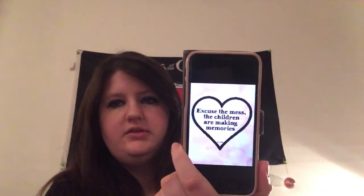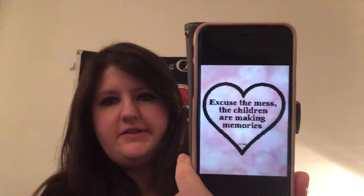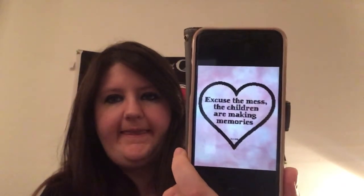So unfortunately, obviously, because I don't have the present here, you'll have to deal with pictures. So that's how it finished. Good. I will try and insert pictures, if not it'll be at the end. Excuse the mess, the children are making memories.